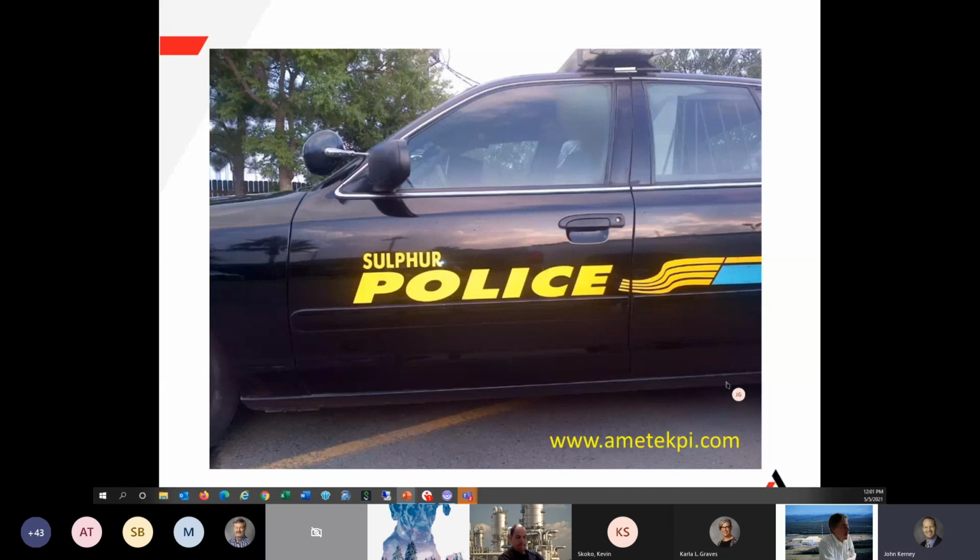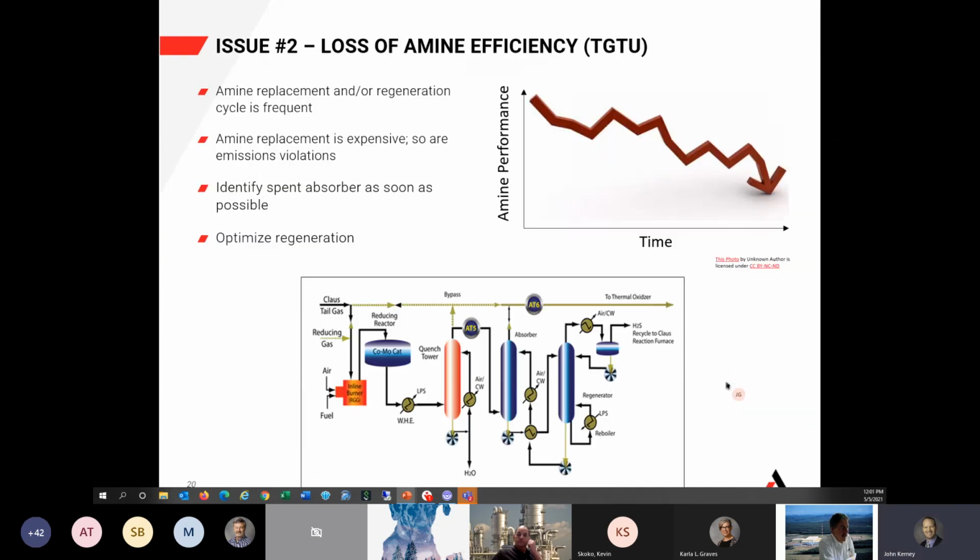Okay, and then there was a question in the chat that came in on what kind of levels are produced on hydrogen coming from the reaction furnace for the TGTU. Hydrogen is a byproduct which happens in the reaction furnace of the modified CLAUS unit. Its concentrations are between 1% and 3%. It's on the edge of what a TGTU can operate with.